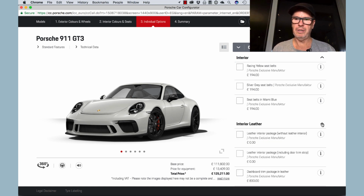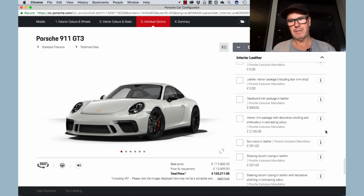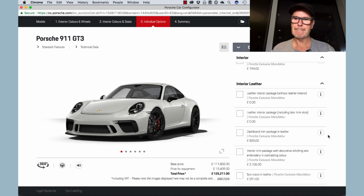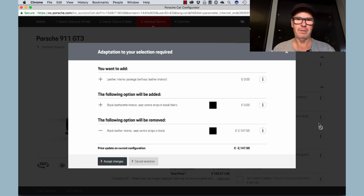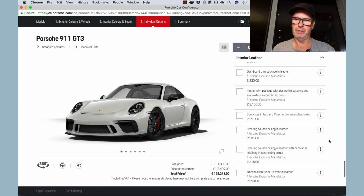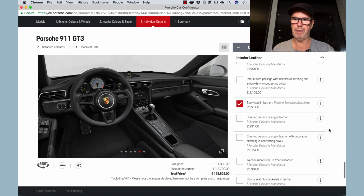Yeah, so that's that. Interior leather, I'm not going to tick any of that, except I think the ones to get here, leather interior package without interior leather. Yeah, I think what happens is it changes things with the seats because the seats are slightly different in the touring package. So I think we'd leave that. Sun visors in leather. Yeah, I think we can add those because they're only £291.